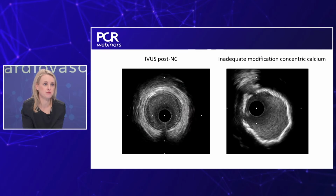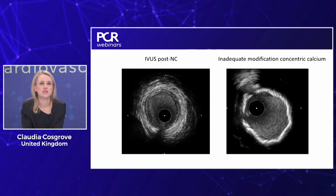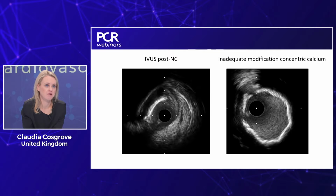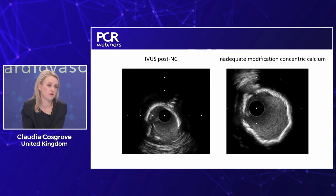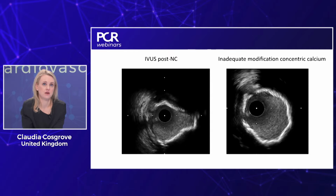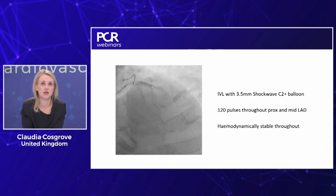Okay, well, that's exactly what we did, Claudio. We went on and did another IVUS run to assess the effect of the NC balloon. And really it had an inadequate effect, I think. And you can see on the right, again, that area of concentric calcium is almost barely modified at all. It's still an intact ring of calcium. And so I think we knew that we needed something else at this stage.